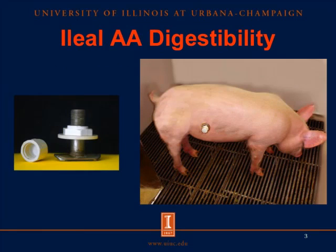To determine the digestibility of amino acids in pigs, we usually determine the ileal amino acid digestibility using a cannula that is inserted into the distal ileum of pigs. A similar procedure is used in poultry, except that we don't insert a cannula. Instead, we sacrifice the chicks and then we squeeze out the digesta from the terminal ileum of the chickens.